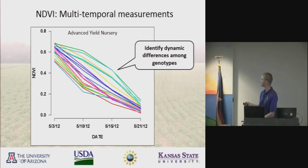And this again is NDVI, so a measure of plant health, a measure of greenness on those plots. And so this would be from right at heading in winter wheat through physiological maturity. And so you can see that most of the lines start out about the same and they end pretty much at full senescence. However, there's a very differential response between the genotypes during that time period. And so if we're only measuring at, say, a single time point, whether it be here or here, you really miss those dynamic response over time.